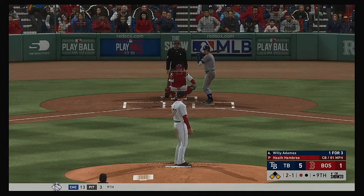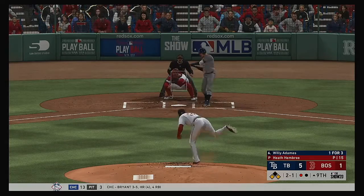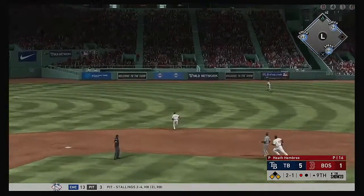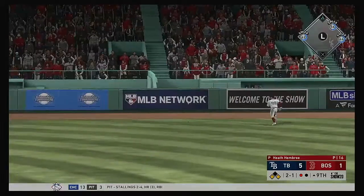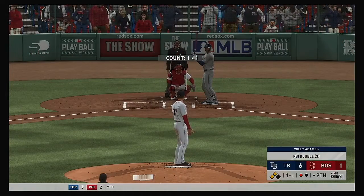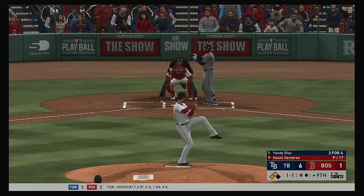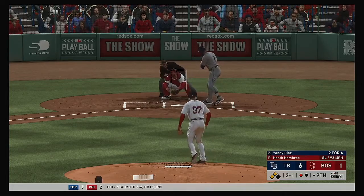And he lays off the breaking ball there as he moves ahead to 2-1. Hit the other way out toward right field. After it is Verdugo. But he can't get there as this hops over the wall for a ground rule double. And a bit of a break on defense as only one run is going to score.